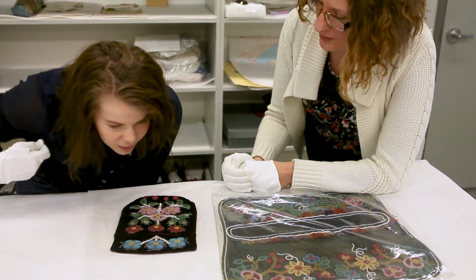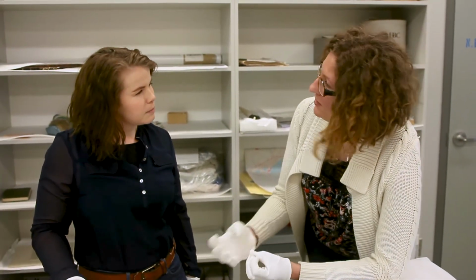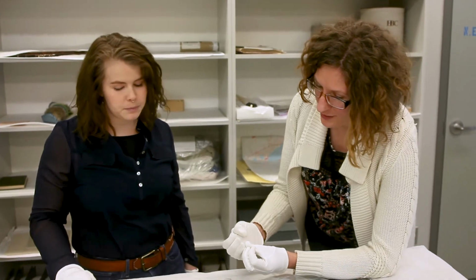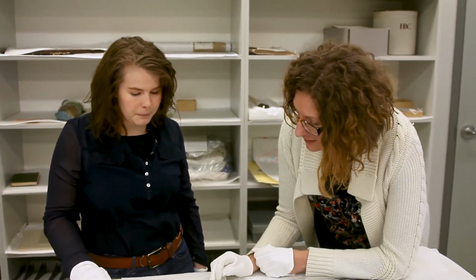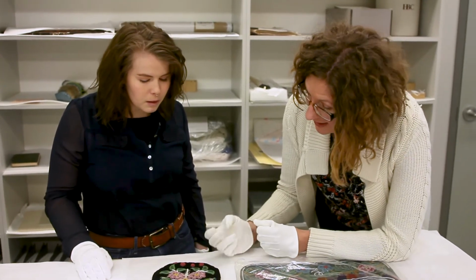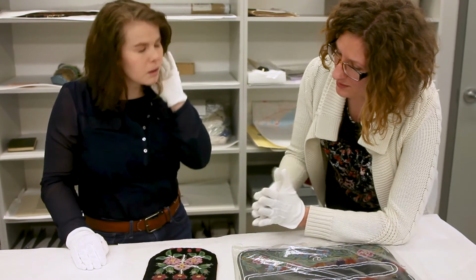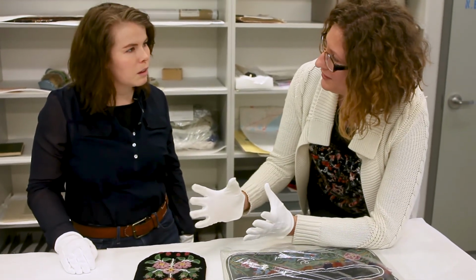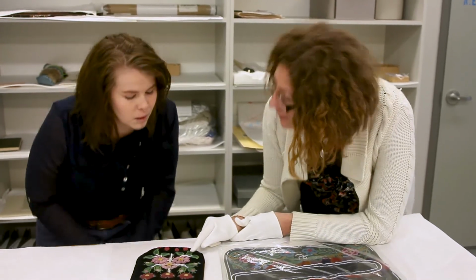But that's sort of the trouble when you're taking care of composite artifacts, so artifacts that have more than one material type. You've got to balance the conservation needs for the whole while addressing certain issues. So we've got the glass beads, all these colored beads are glass, the metal beads, then you've got velvet. So you're dealing with many different components that make the whole. And so the best way to conserve that sometimes is at the sacrifice of other parts, right?